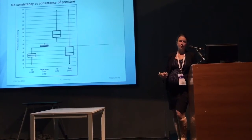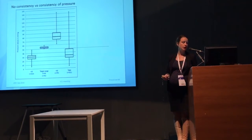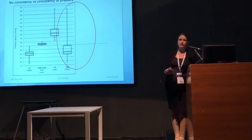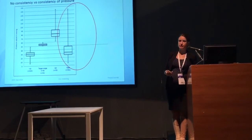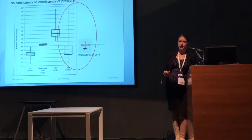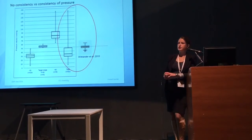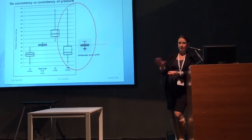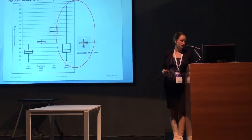So, remember this study again from WUWHS et al., showing this variance for all the 500 participating personnel, with less than 10% reaching the target pressure, and compare that to the Lundatex study, where all the participating nurses managed to reach the target pressure, invariant of their experience. So I think that's a huge achievement.